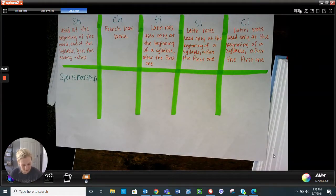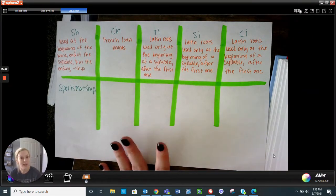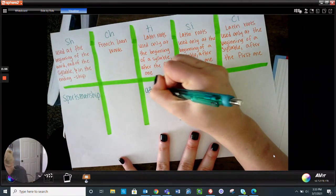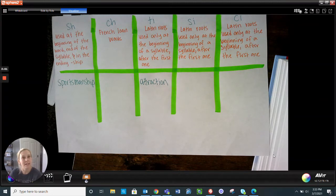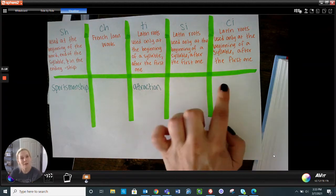All right, next one is attraction. You might have to think about the base word for this one. Where do you think that would go? Well, we know the base word is attract, and we know that ends with a T, so it's going to go in this column. All right, next is physician. Again, think of the base word here. The base word is physic, and physic ends with a C, so it belongs in this column.